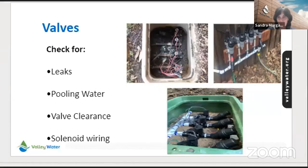And so the thing that we want to keep in mind is you want to check each of the valves separately. However way you choose to do it, you can turn on the valve manually. You can turn it on by the controller. If you happen to have a smart controller, you can have your app and turn them on one by one through your app. But each one needs to be evaluated separately.